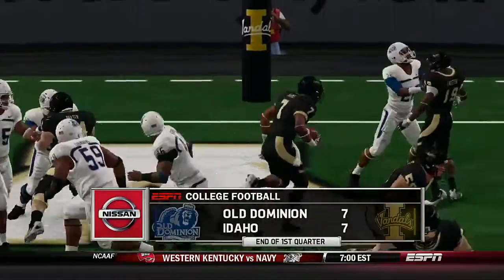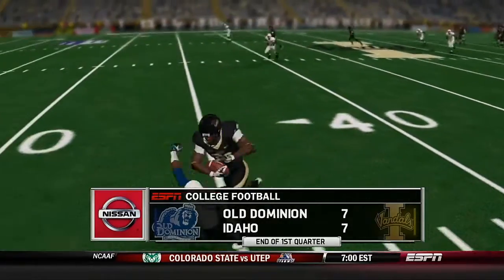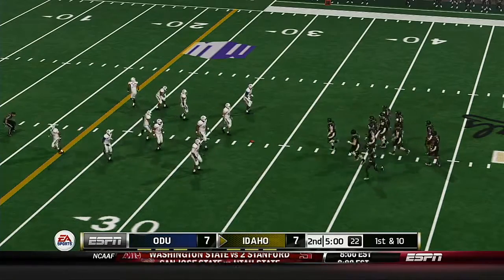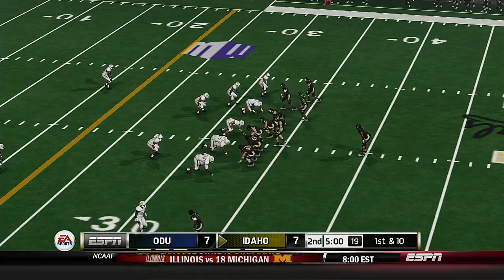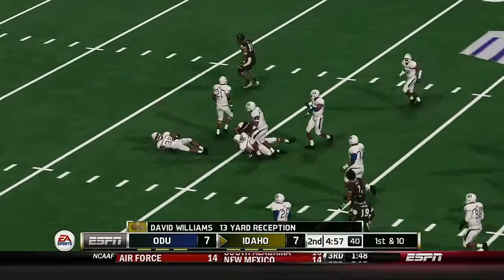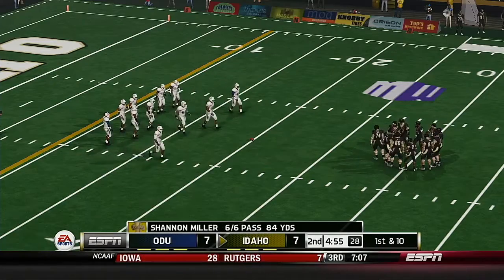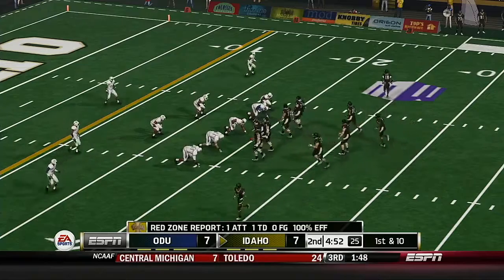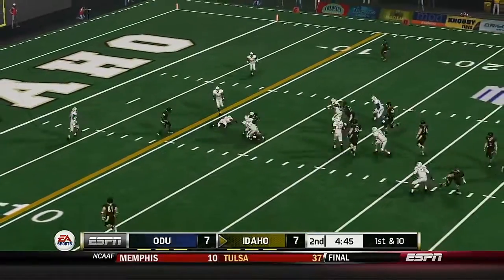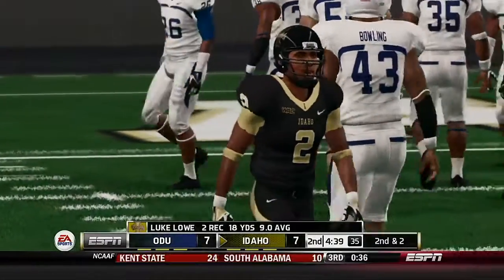So at the end of one, we're even at 7 in this one. We're all tied up and more action coming hopefully here in quarter number 2. Quick out to his receiver. He's taken down around the 20-yard line. First and 10. Ball on the 20-yard line. Brought down at the 12-yard line. Gain of 8 yards. That makes it second and 2.